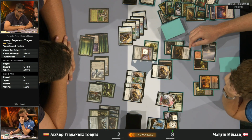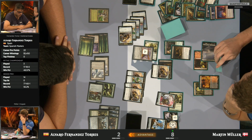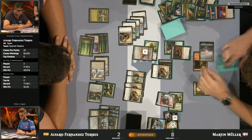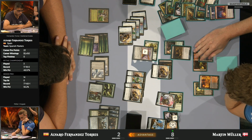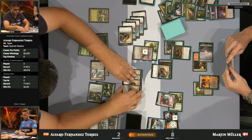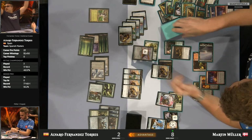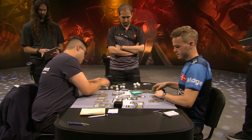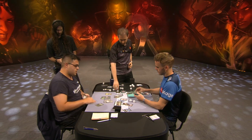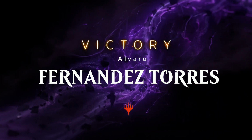Fernandez Torres poised now to make his way into the semi-final here. He lines up the blocks. Thopter on Gravecrawler, Servo on Vengevine, and an Arcbound Worker on the Vengevine, but with this mighty flying army here, Eduardo, this one should be going the way of the Spaniard on home soil. Yeah, as long as Alvaro attacks with enough power to just kill Martin Müller, which, let's be honest, I'd be shocked if it didn't happen. I mean, yeah, F6ing through the combat step, not really something that happens here, and it's not going to happen right now as we see Alvaro Fernandez Torres take out our last quarterfinal. He is a semi-finalist here at Mythic Championship Barcelona. What an impressive performance from him.